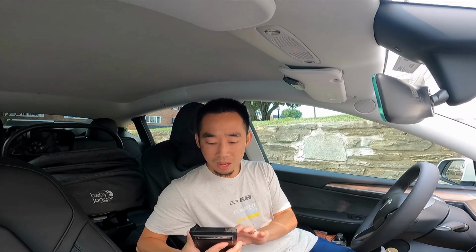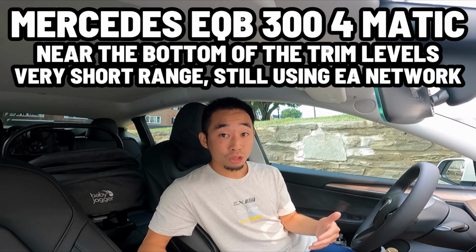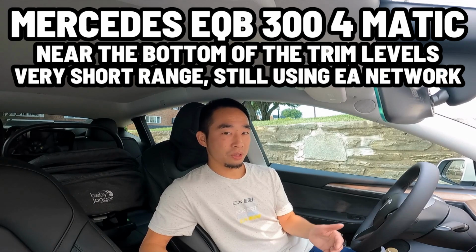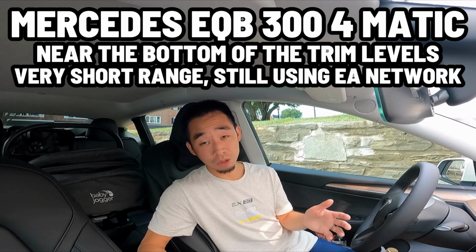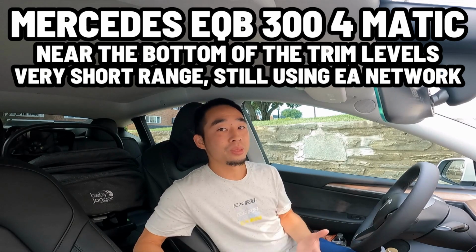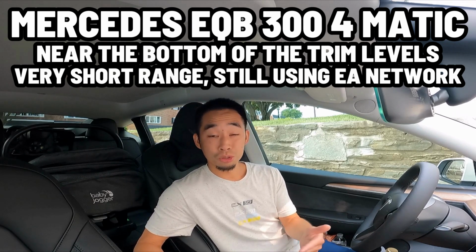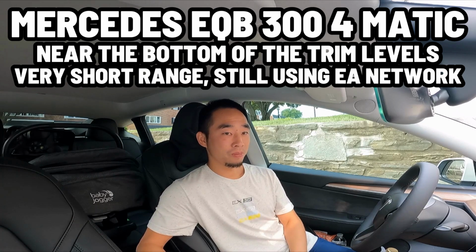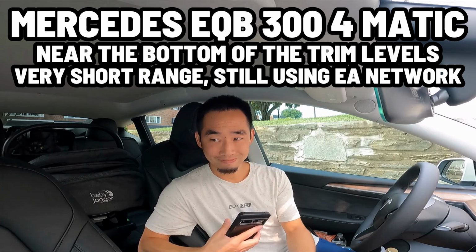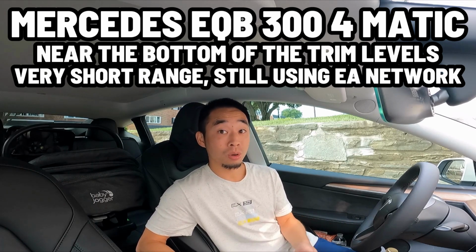Pricing wise, I think it would be about $65,000, so about $10,000 to $15,000 more than the Model Y. So I guess there's still a bit of a price difference there. That version of the EQB would also only have a 0 to 60 time of about 7 seconds versus our Model Y, which is 4.8. So just the fun factor would be very different. And then there's the fact that it still has to use Electrify America for charging based on like a 250-mile range for that car. And so even though I say it's close, it's not really close. It just doesn't really match up with what we want compared to our Tesla Model Y.